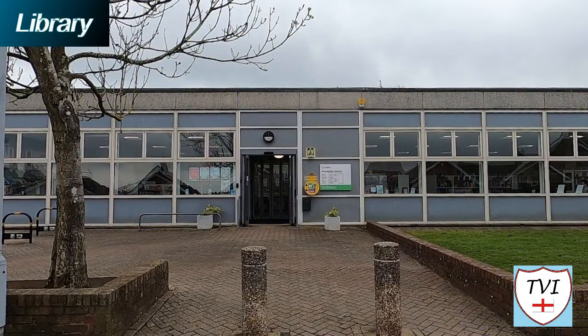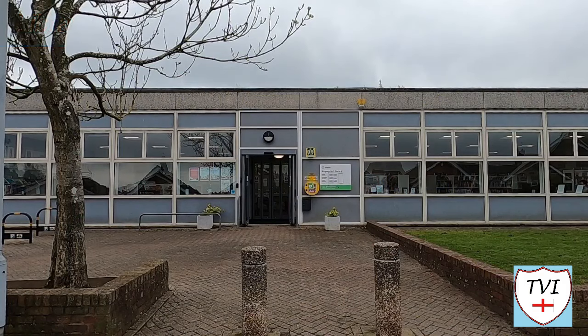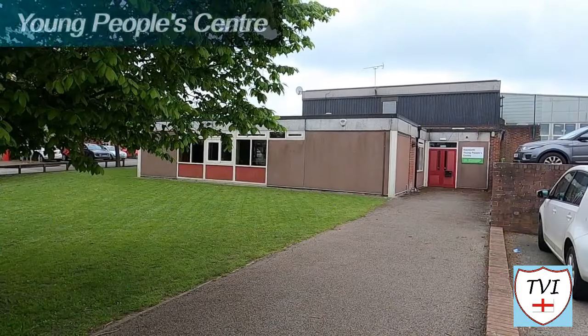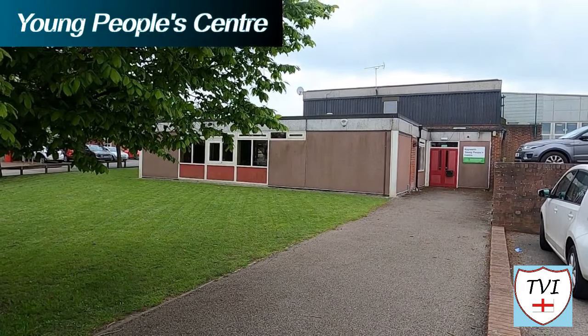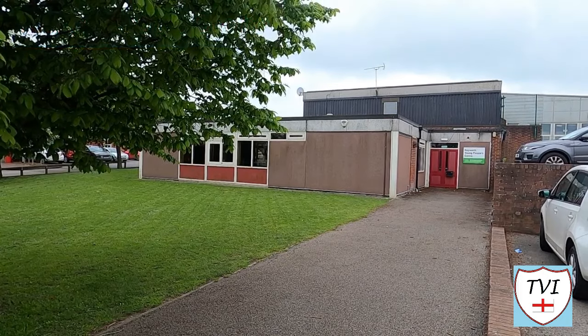Church Drive has quite a bit. Next door is the library, which is open 5 days a week. It has both dementia-friendly and breastfeeding-friendly status, according to the parish council's website. And next door to that is the Young People Centre, designed for Keyworth teenagers. It runs 3 generic sessions a week.